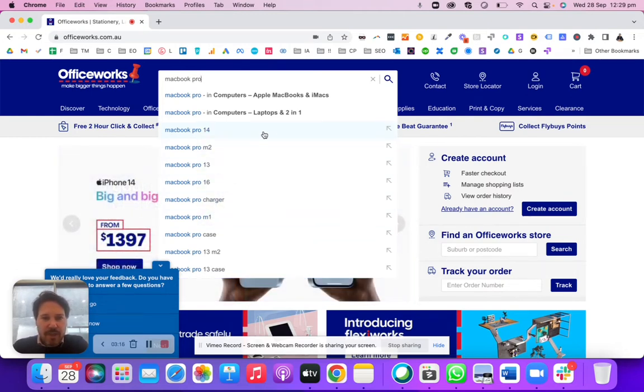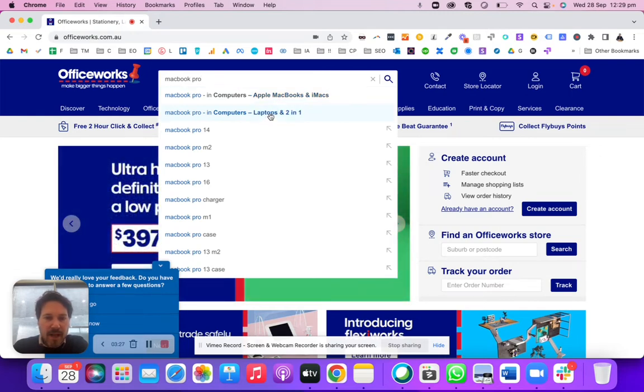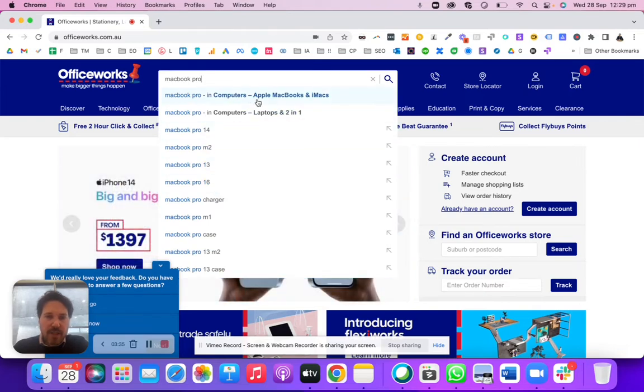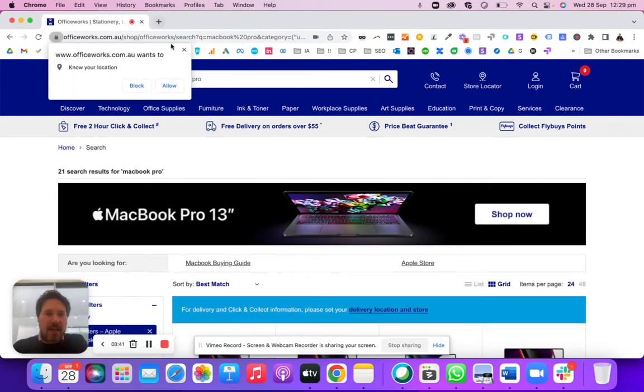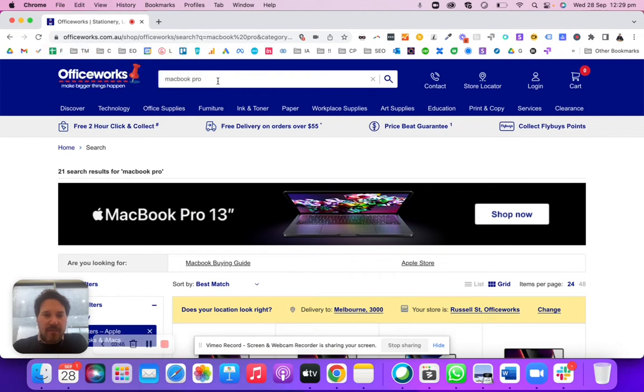I would probably want more of a category. I'm kind of not really sure what the difference is between Apple MacBooks and iMacs and then laptops and 2-in-1. So that's a little bit of confusion. And then we can see here looking through some of the models. So I'd probably go into this top one here. Potentially, I'd also be keen to see some images there on the drop down, so I could actually see.